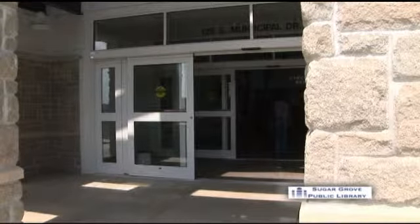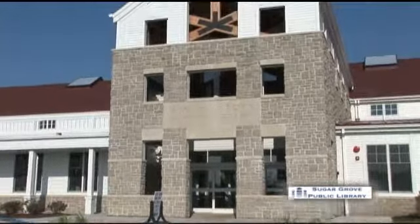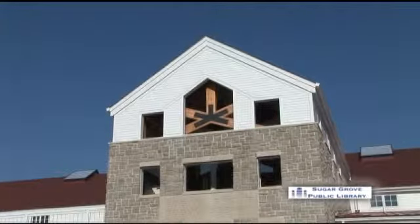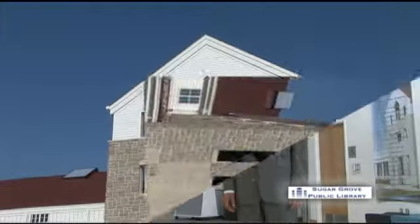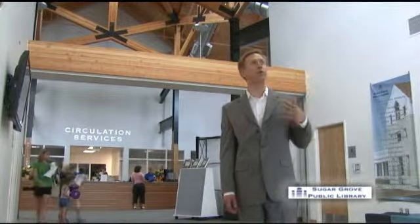The volume of that entrance is the same as the main volume of the space. It has the same sense of importance. You get an idea of what the structural system of the building is like. It's evident as you see the truss visible through the high window on the entrance piece. As Therese was mentioning, the massing on the exterior of the building then transfers to the interior of the building.